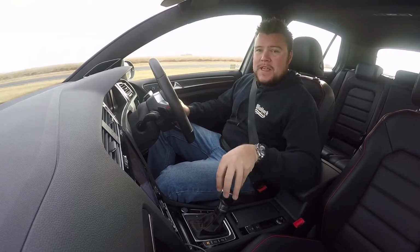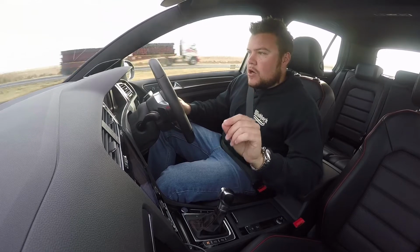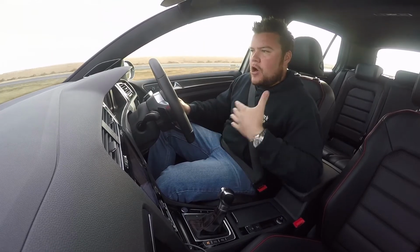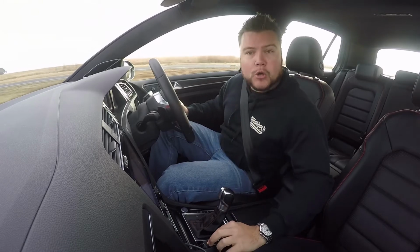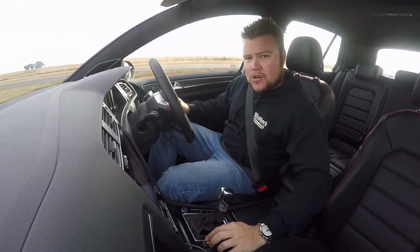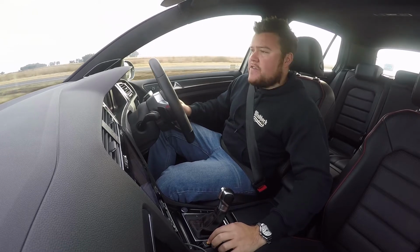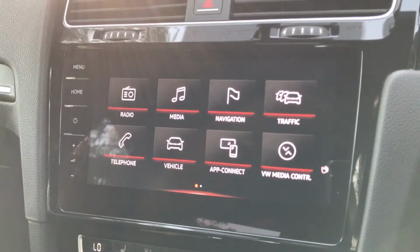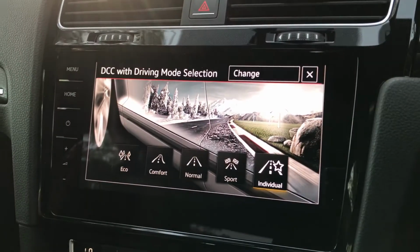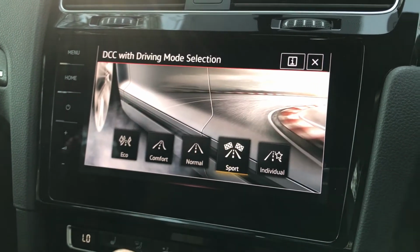Plus I have a 6-speed DSG gearbox, and this car, because it's a VW car, it's fitted with an option that I think should be standard on all of them, and that is mode. So it's a chassis control, so DCC, dynamic chassis control. If I push this button, you'll see that it gives me different options of eco, comfort, normal, sport, and individual. Each one sets the car up according to whatever program it is.